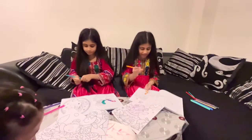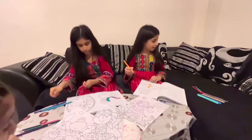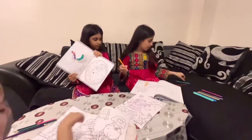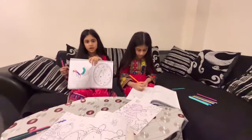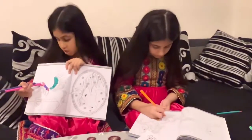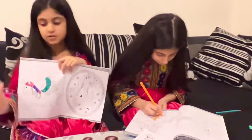I've done one of the legs and I'm gonna do the body in orange, and then the little dots I think I might go with. The hair I'm gonna go with red. So I've done the pink for the hair, I've done the purple also for the hair, and for the wing I've just done the green. So I'm doing that.